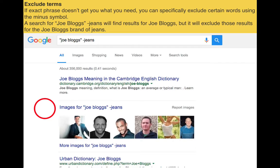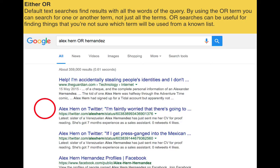So think of this like it's always like an equation. Go find me Joe Blogs, and once you find it, take away anything that has the word jeans in it. Now, either or, and this is good. Let's say it's Bill Smith or William Smith. You could do both of those. The or means include these things in the result. So Alex Hearn or Hernandez, because Hearn might be a shortened version. Or if you know that it's Hearn, but maybe they spell Hernandez with an S on the end or something, that would be a way to do that. So either or searches can work out pretty well. They're inclusive rather than exclusive. The last one was exclusive.